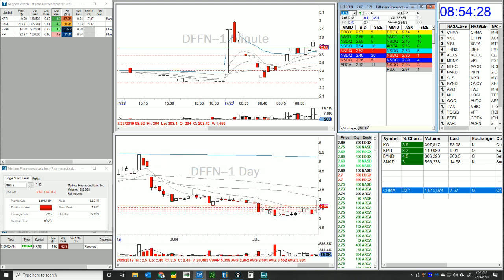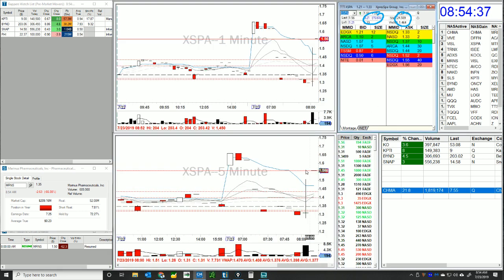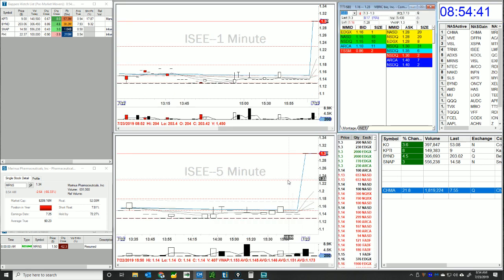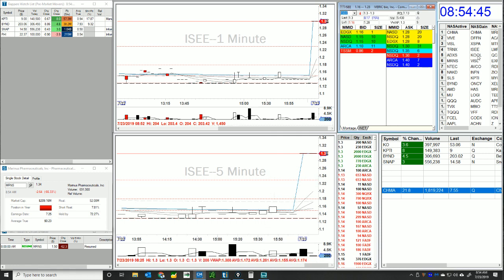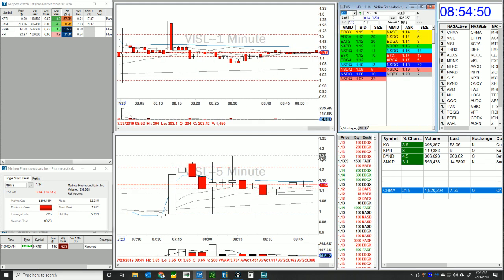This is one that we've seen before. It doesn't trade very well, guys. It's popping up a bit, not much volume. It is up 18%, but if you look at the intraday, you're going to see that it trades horrible. So don't be fooled by this one. XSPA, also nothing happening here, no volume. ISEE, not much going on here. KOOL, no volume. VISL, we looked at this one before.